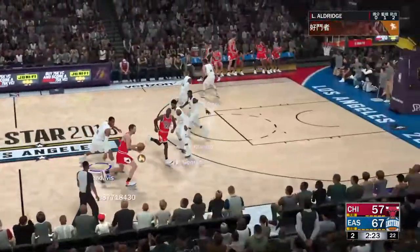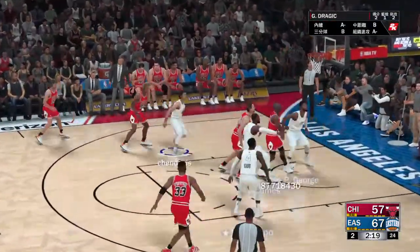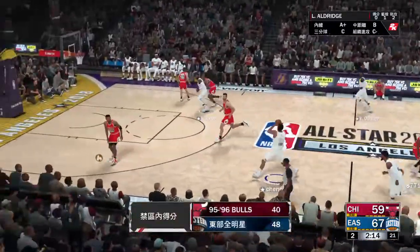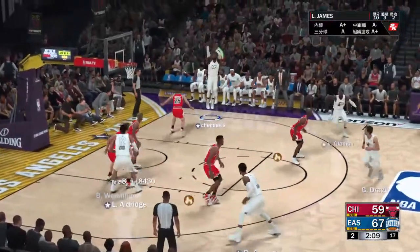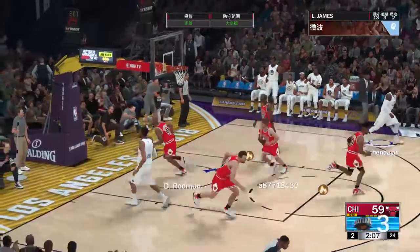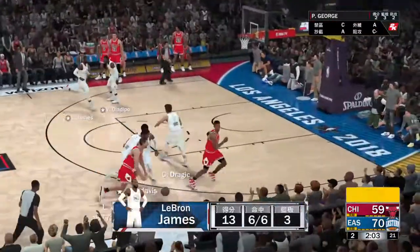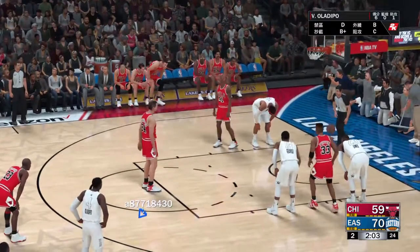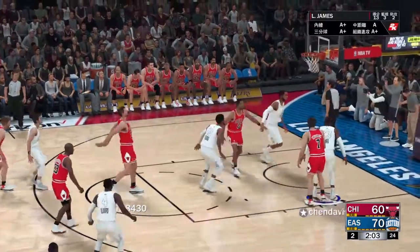Bulls trail by 10. Wennington passes to Jordan. Drops in the layup for 2. Jordan's got 9 points in the quarter. They should continue to get the ball inside. The defense struggling to contain them. LeBron with the bucket. And at the offensive end, he's done about as much as they could have hoped for today. And the call will be against LaMarcus Aldridge. That's his 3rd foul so far. Bonus situation in effect, so we'll head to the free throw line for 2.